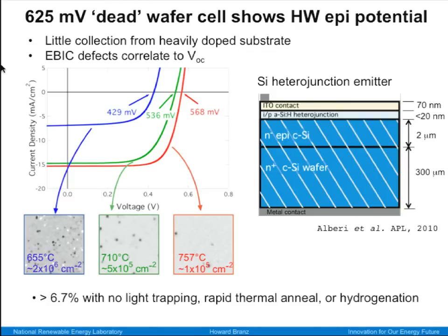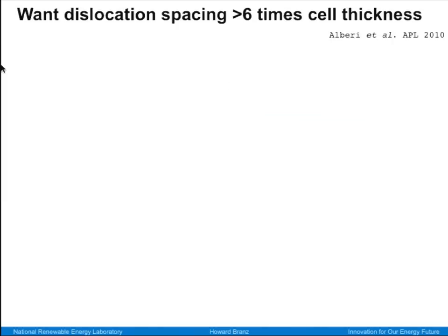So this cell is about 6.7% already, with no light trapping, rapid thermal anneal, or hydrogenation, all the tricks that other groups that have worked in polycrystal silicon always apply to improve their material quality. Okay, so what's going on?